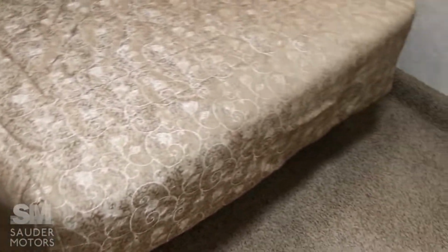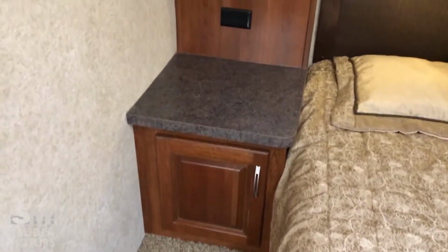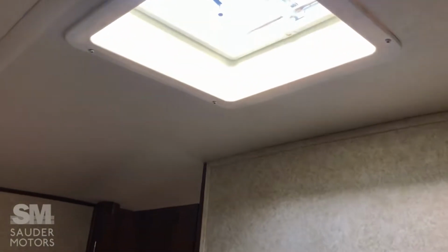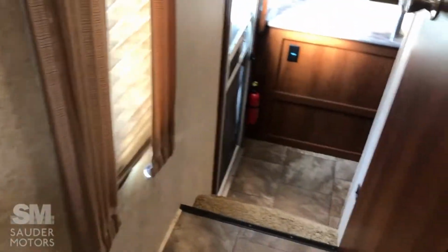And this gets you into your master, which you can also access from the hallway, obviously. But this slide out gives you some additional space as far as end tables. We can walk around the entire queen bed here. And then you've got your little reading lights up top there. This has one AC unit in this guy. It is ducted, and then you also have a vent. TV gets hooked up there. And this brings you out the hallway. Into the kitchen.